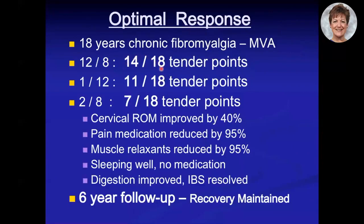She had 14 of 18 tender points in December. She had 7 of 18 tender points in February. And at 6 years, she was still recovered. She was on no medication. She slept well, her digestion improved, and IBS improved. So recovering from fibromyalgia is possible.